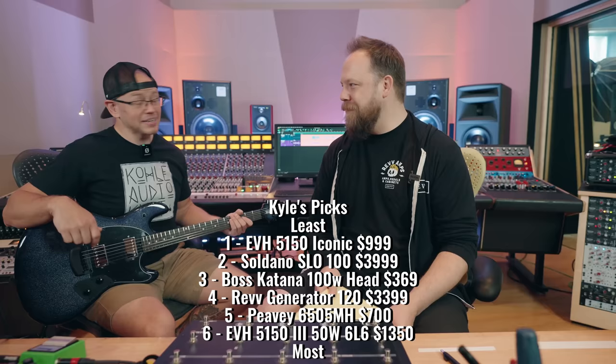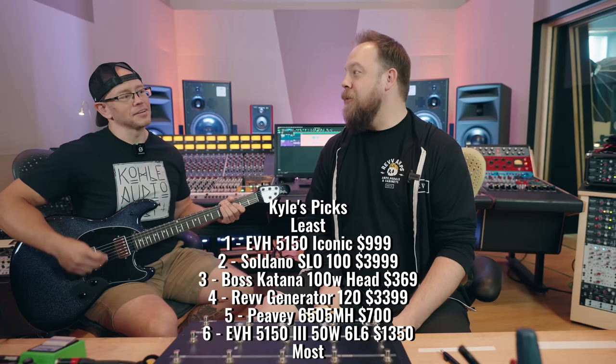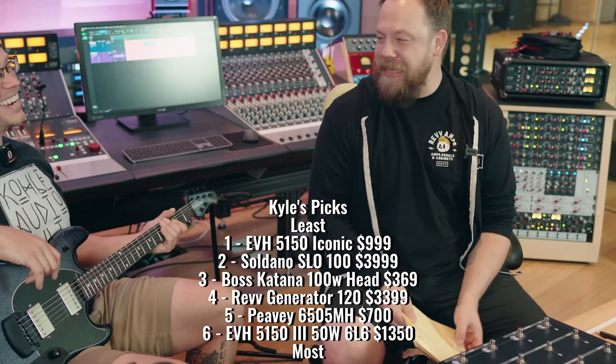Amp number 6. Okay. This is a Boss Katana. And I said it was a vintage Marshall. Coming in at $369. So this is the cheapest amplifier. That rules. Perfect. You guys really.